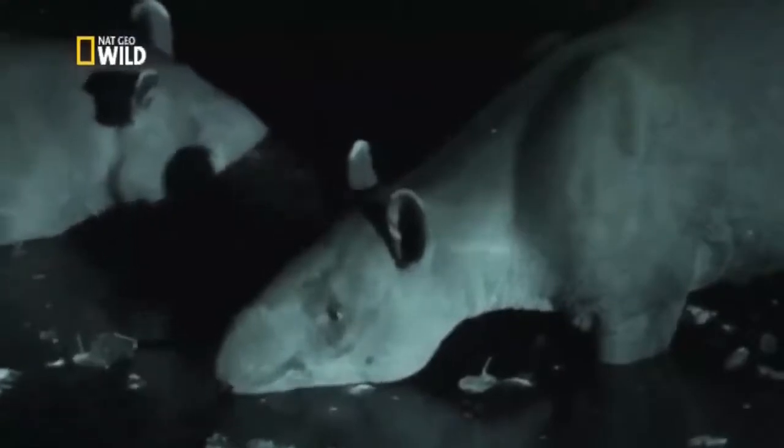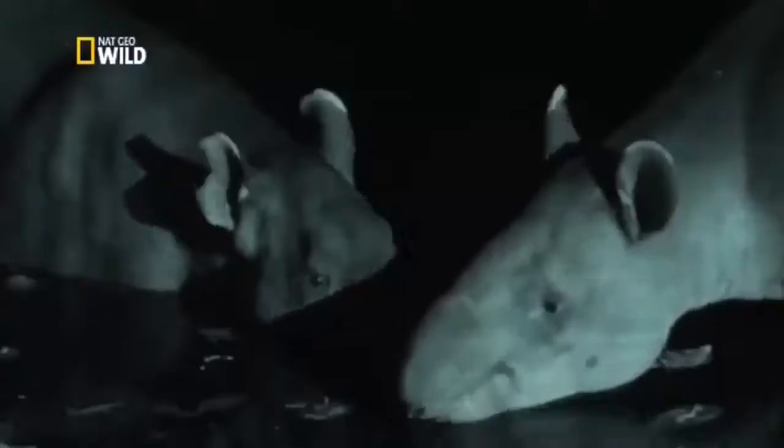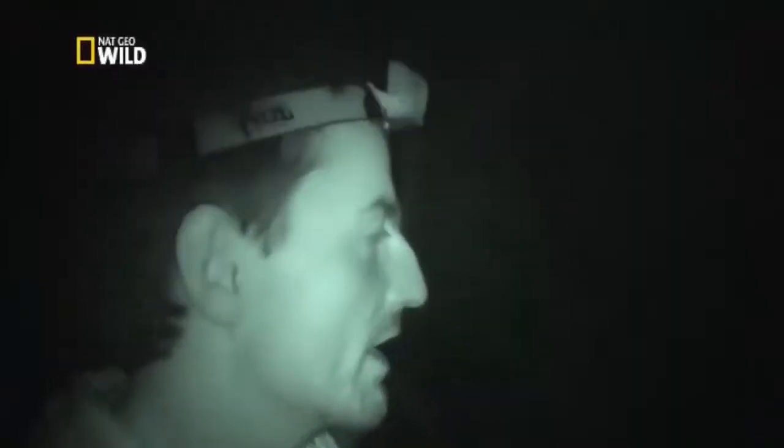First time I've seen something like this. It's really good. Nice. You see that? It's just taking off and landing on the tapir. It's some sort of bat. That can only be a vampire. It's drinking blood. Crew now realize they're in vampire country, and maybe targets themselves.